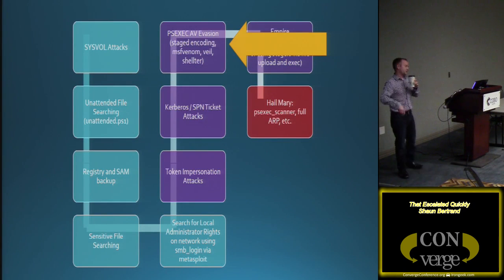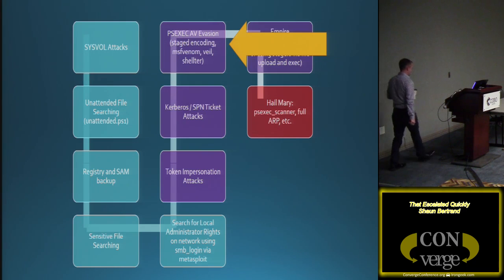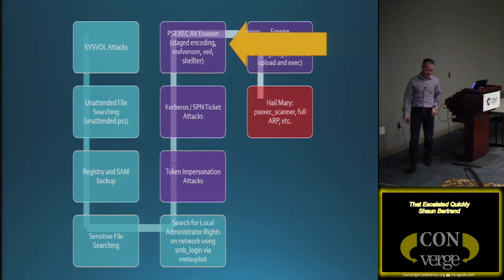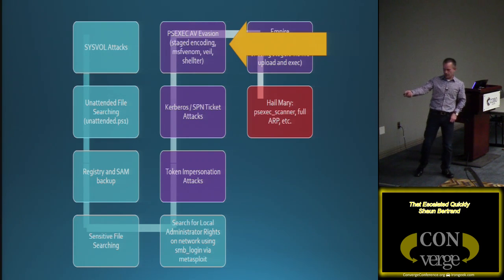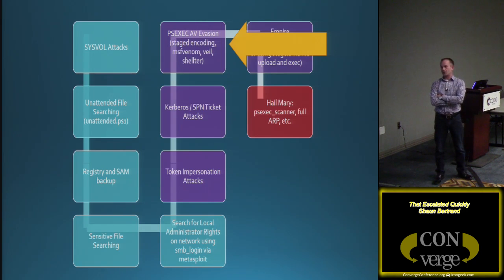All right, so by this stage, most of the time we've got domain admin, we've got the crown jewels, we've got what we need to find the critical data, but not always. So now what we're generally facing is some nasty, traditional antivirus that somehow is able to detect some things that we were doing. SMB login can sometimes be detected. PSExec. If you're familiar with PSExec, it's a great way to drop shells onto machines, but it's also a sure way to get flagged by antivirus.